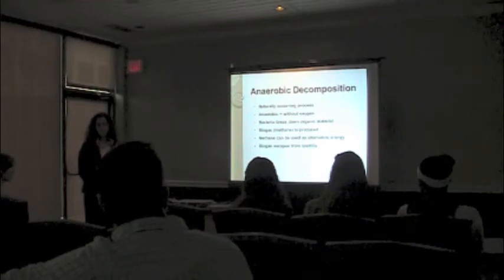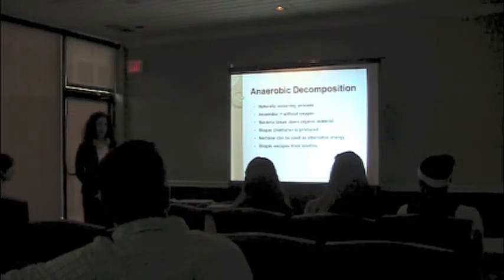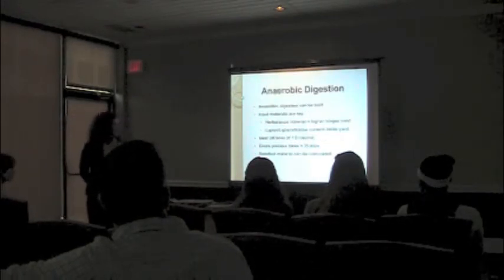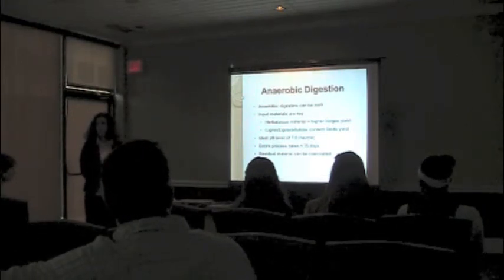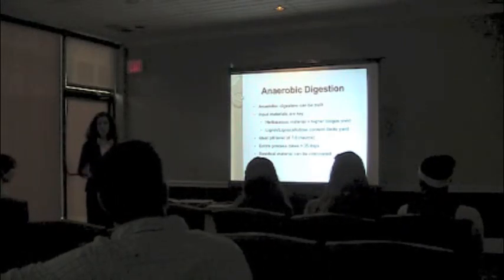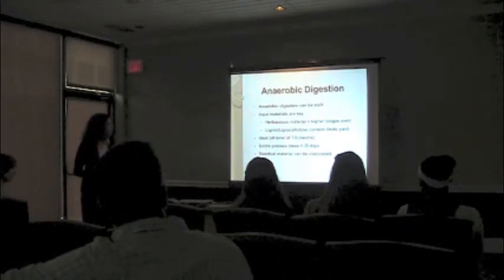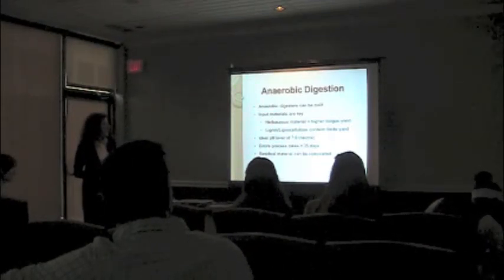When these materials are sent to landfills, however, this biogas just escapes into the atmosphere. It can't be used for anything and actually can pollute. So anaerobic digester systems can be built that simulate the conditions for digestion, but that contain the whole process. The input materials are key for a digester.